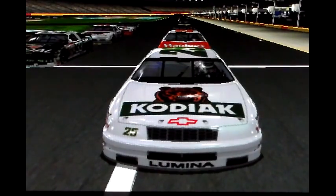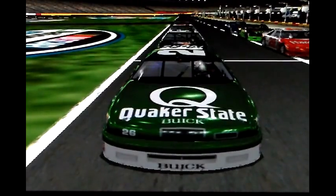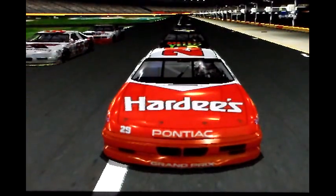William Duncan, the winner last season at Atlanta. The number 25 Kodiak Chevrolet. Number 25 is a 93 Chevy. And alongside, the second Michigan winner last season, Stephanie Gardner, the 26 Quaker State Buick. It's a 1991 Buick. Then it's Jordan Newman, winner of last season's Pepsi 400. That's how he's in the race. The 29 Hardee's Pontiac. And that's how he's in the All-Star race himself.